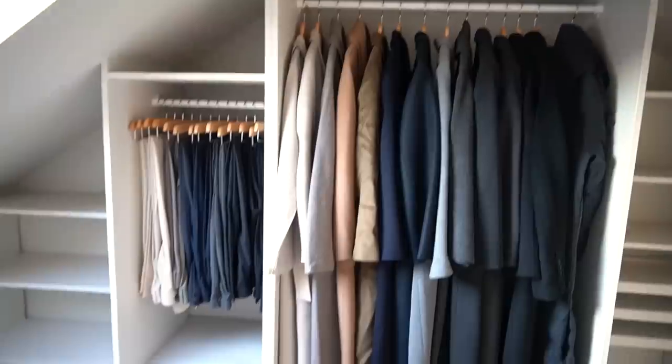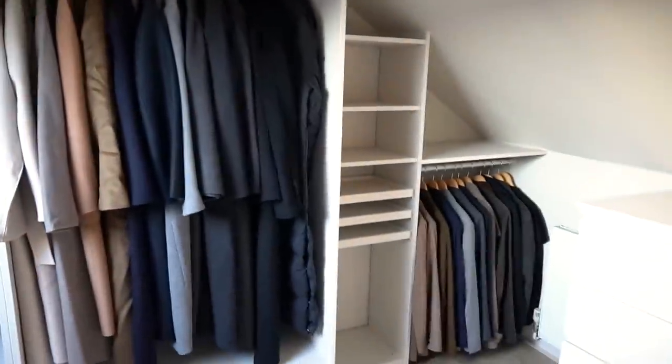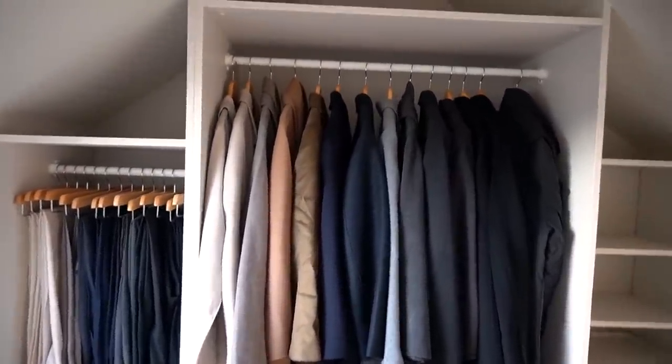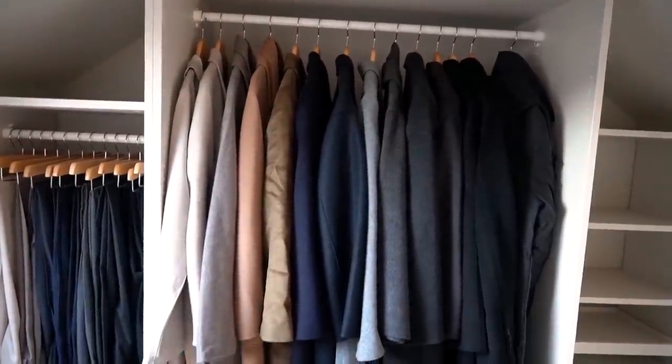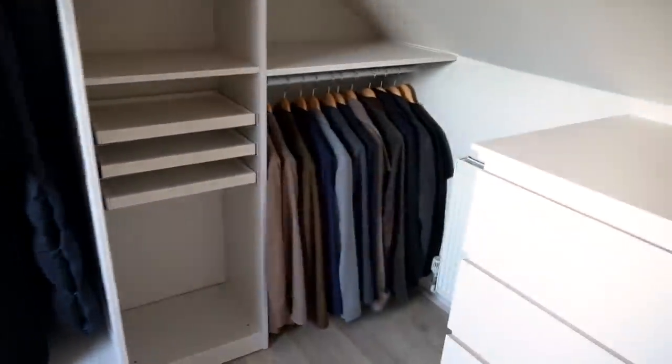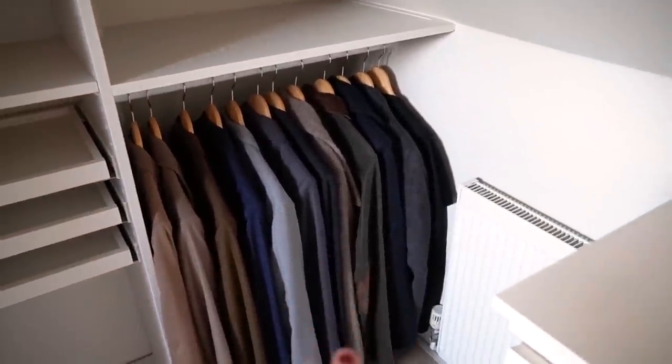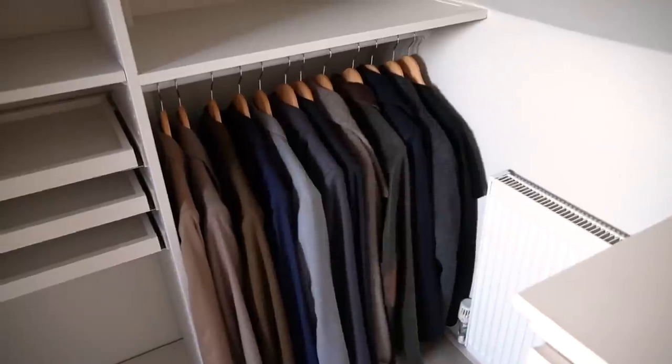Okay, next update. So I have had a little switch around. As I started getting out my coats, I realised I actually didn't have that many more coats. I think I had maybe 2. I actually had more of the short coat or jacket category, rather.